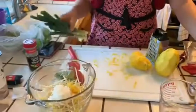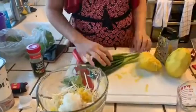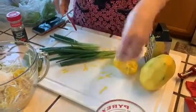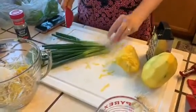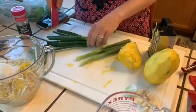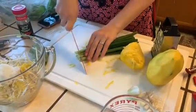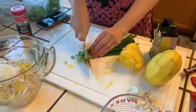And then it calls for spring onions, and you want to use about 5 of them. Go ahead and cut the ends off with the roots. And these are already, I washed these already. So you want to make sure you wash them because they are usually dirty when you buy them. And then you just want to chop them up nice and fine. Watching out for your fingers the entire time.